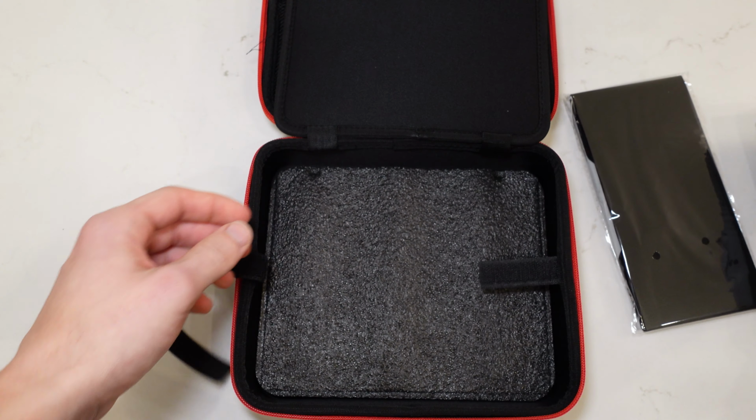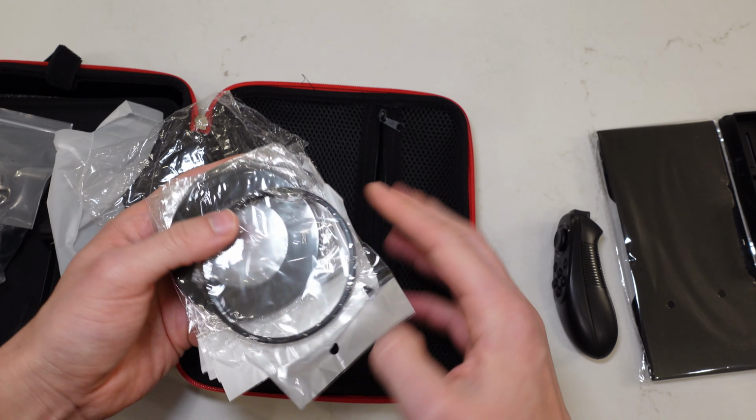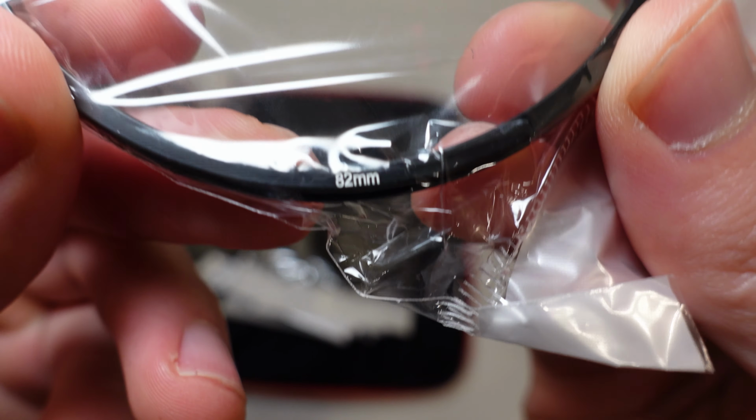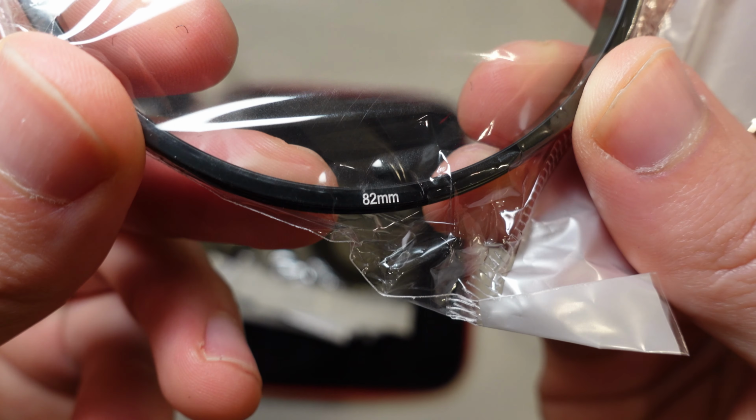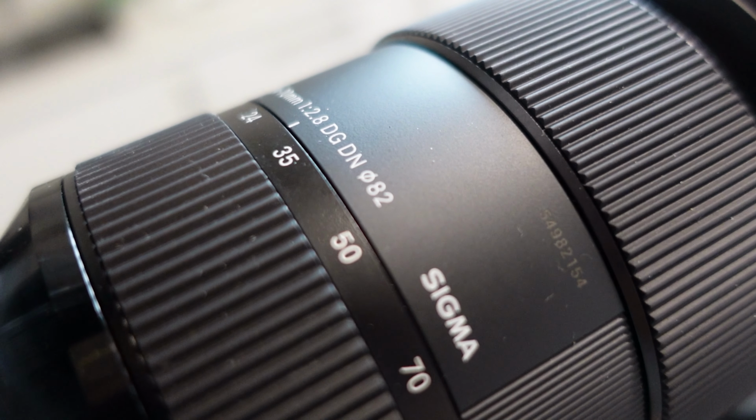Now, one really important spec you need to know prior to purchasing this teleprompter is the lens support. So your lens has a thread, and it's going to say how big the size is. And my Sigma 24-70mm f2.8 for the Sony lens is at 82 millimeters.